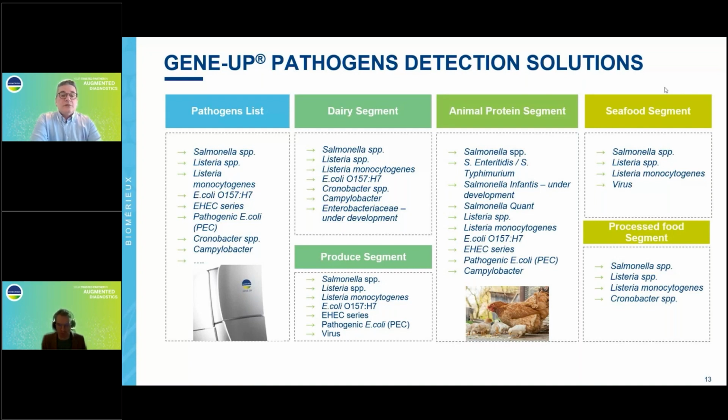As well, we have a unique solution for virus detection. I'll come back to it slightly after, mainly in red fruit, red berries. And we have a full range of solutions as well for the animal protein segment, between the different Salmonella serotypes and Salmonella species detection in primary production, with Salmonella Enteritidis and different serotypes under development currently, as well as a Salmonella quantification approach, mainly in the poultry and pork industries, to really help the industry to assess the right level of safety. In the seafood segment as well, a full list of applications linked to virus, and in the processed food segment as well with Cronobacter and different solutions as well.